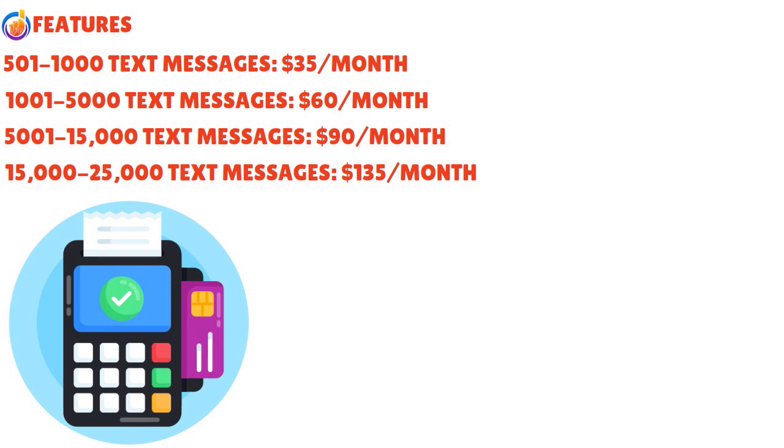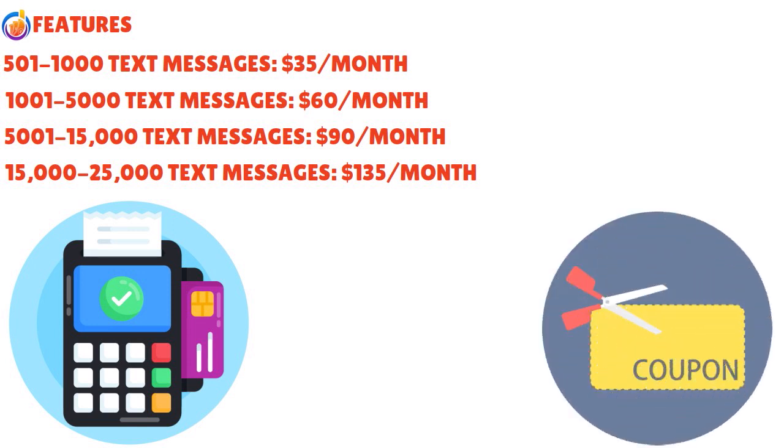You have automatic email collection with payment and digital receipt approval by your customer. You have seamless coupon redemption. You have sales and campaign real-time reporting performance data. And you have marketing assistant bot that helps guide campaigns and makes suggestions. So this is really cool.